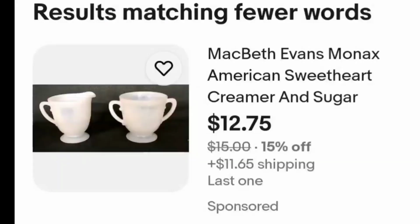There was one person that had the yellow creamer and sugar set pair, no caddy, but they didn't know what it was. They said it was unbranded. And I'm like, well, if someone just puts in yellow creamer sugar, they might see mine and they might see theirs. They might not. If someone's looking for Macbeth Evans, they're going to see mine along with all of those white ones, and they'd be like, oh, I really like the yellow ones instead of the white ones. And I like that I have the caddy. So I'm going to ask a little bit more for those. And that is my story on those.